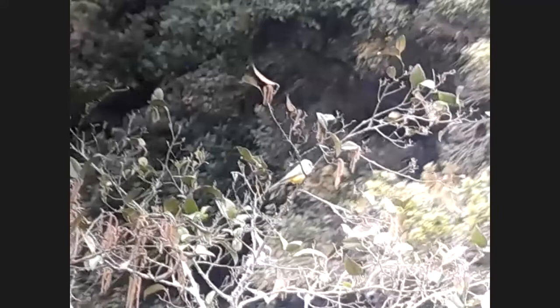Tropical kingbird is very common down in the lowlands, either side of the country, but not up here. It's not a common bird up here. It's one of those flycatchers with a yellow belly, a yellow front, of which we have many. Flycatchers are one of the largest families here. My woodcreeper.